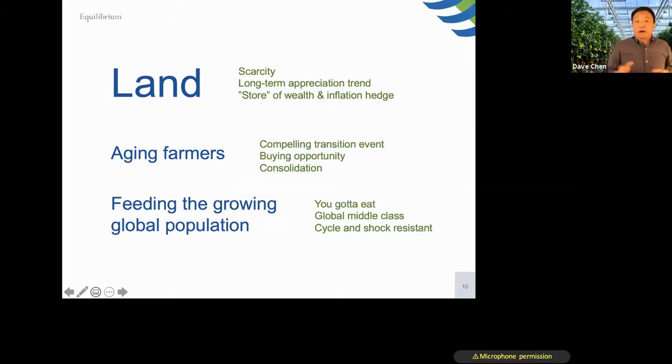And if you tease apart the investment thesis, ag investing has centered around the fact that land, that old joke, God isn't creating any more of it. And so it's a play on scarcity. It's a play on this wonderful attribute of farmland, which is that over decades, it's had long-term appreciation trends, very steady through cycles. And then the third is very important, and that is that it's viewed as a store of wealth and as an inflation hedge.